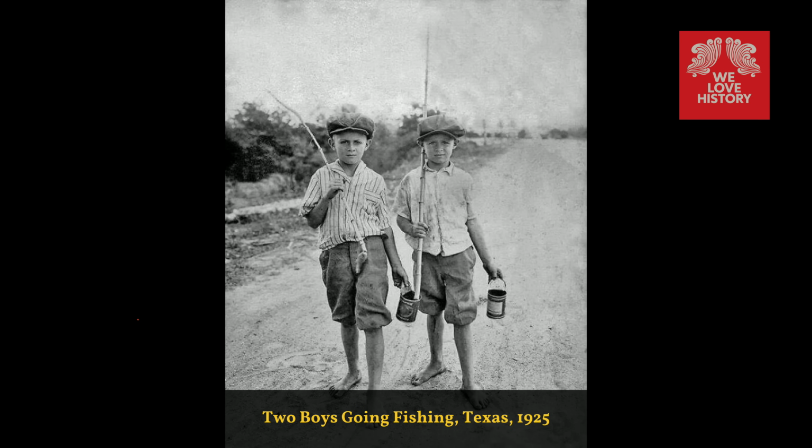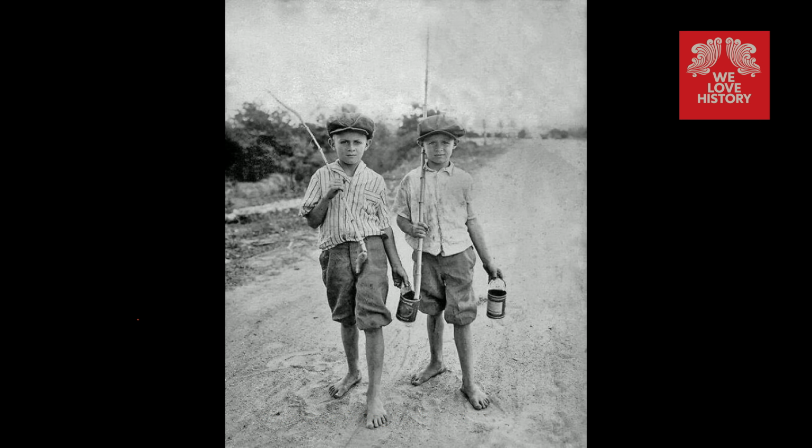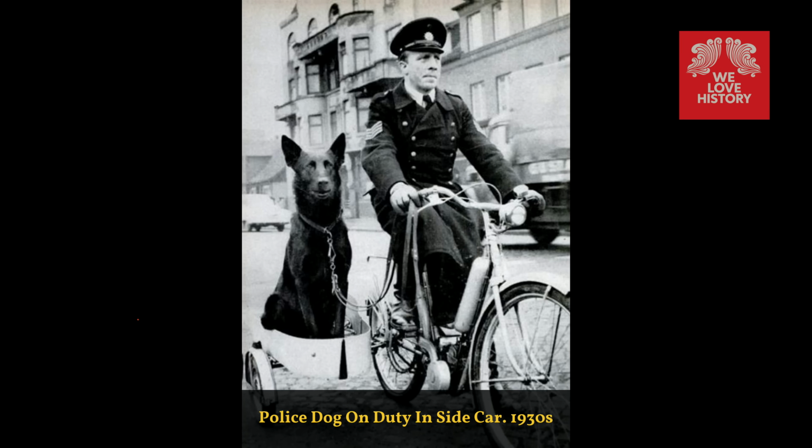Here's a great old photo. It shows 2 boys going fishing in Texas back in 1925. All right, here's a cool shot. It shows a police dog on duty hanging out in a sidecar. This photo is from the 1930s, probably taken way back then.